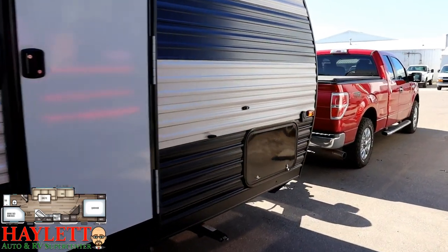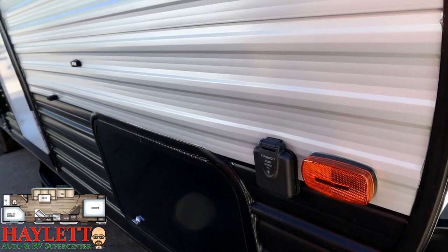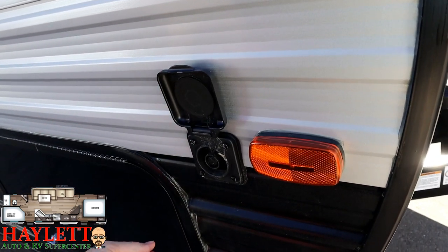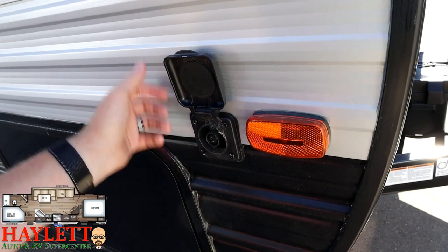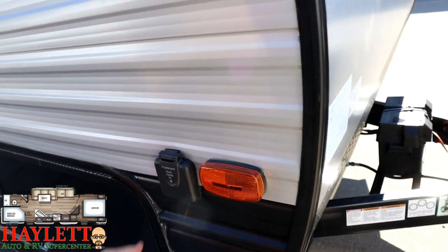The RV has a roof solar panel on it, which you don't really even need to worry about. It just does what it does. If you need a little bit more power, like you're going to go off-grid a long time and you want to keep everything running, you can get a portable panel right there and plug that in, a Furion panel. We can get you those here at Haylitz.